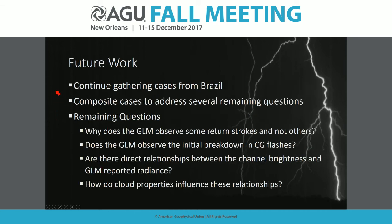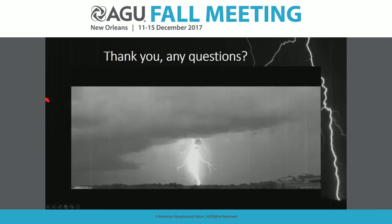And for future work, we are planning to continue getting cases in Brazil with high-speed cameras to compose cases to address several remaining questions. So why does the GLM observe some return strokes and not others that the cameras recorded? Does the GLM observe the initial breakdown in CG flashes? Or is there a direct relationship between the channel brightness and GLM reported regions? And how do cloud properties influence these relationships? So that's it.